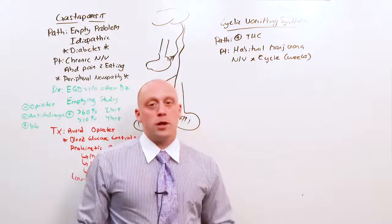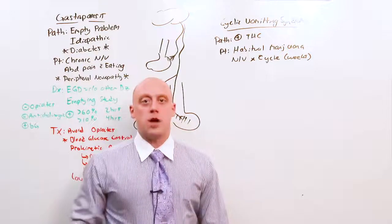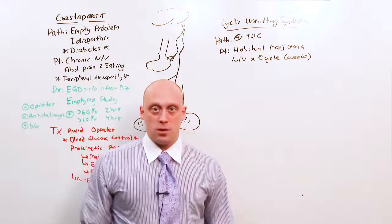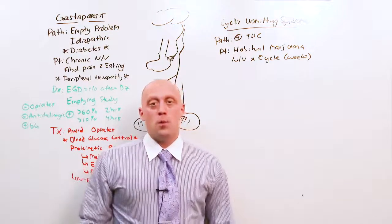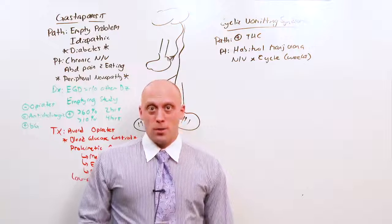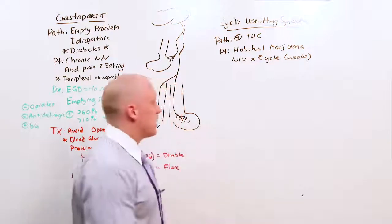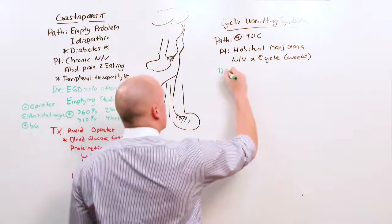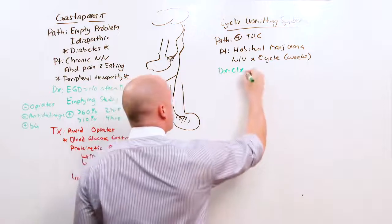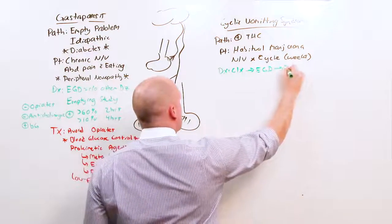You get them through the flare, on the other side they're fine again, and then they come back with intractable nausea and vomiting. The thing is, if they just stop smoking altogether, it would go away. But when they get these symptoms, usually the marijuana makes them feel better. Unfortunately, it's also inducing the cyclic vomiting syndrome. So the diagnostic step is nothing, it's clinical. But chances are, when someone comes back over and over and over again, you're going to do an endoscopy to rule out other causes, and you might even get an emptying study.